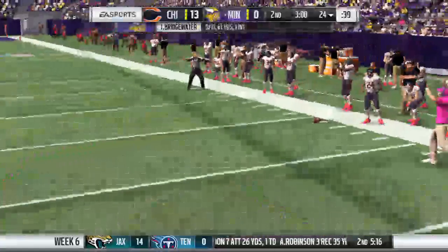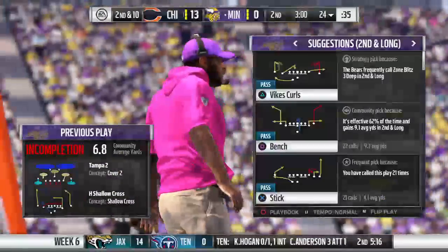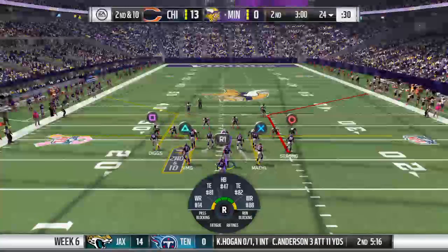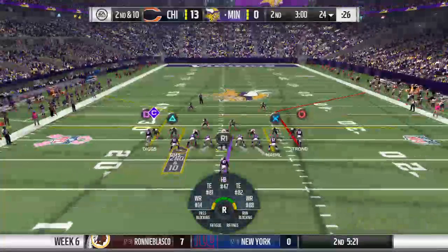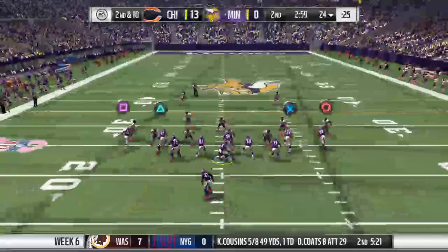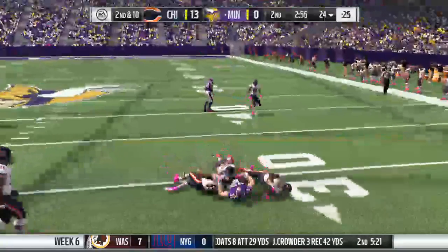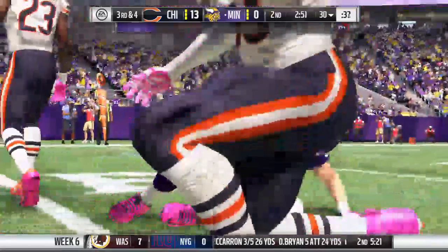And that'll be incomplete. So second and 10 here, looking to jam the receivers at the line. Press coverage look defensively. Throwing again, Bridgewater on second and 10, and he's got his man on the out route. Six yards is the pickup, and that'll lead to a third down.